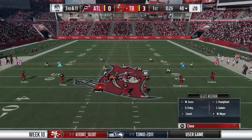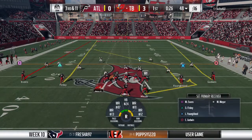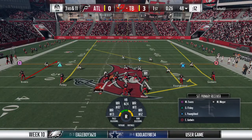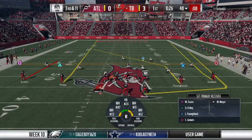Set! 3-19! 3-19! Detroit! Detroit! Back 99 Philly, here we go! Leopard! Leopard!